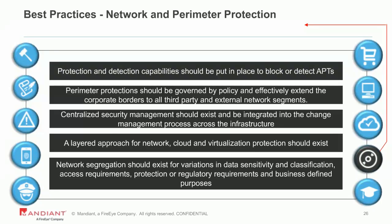So number two: perimeter protection should be governed by policy and effectively extend to corporate borders, to all third-party and external network segments. This all ties back to the compliance and governance component, but policy should dictate how perimeter protection should be designed and implemented. This provides a consistent framework across the entire environment and is going to allow for monitoring of deviations from that policy that could potentially lead to or add risk to the organization.